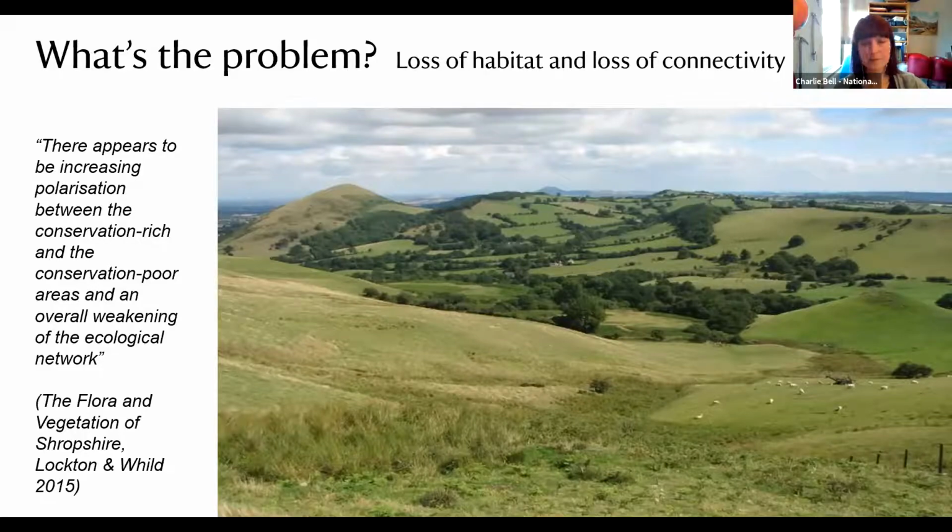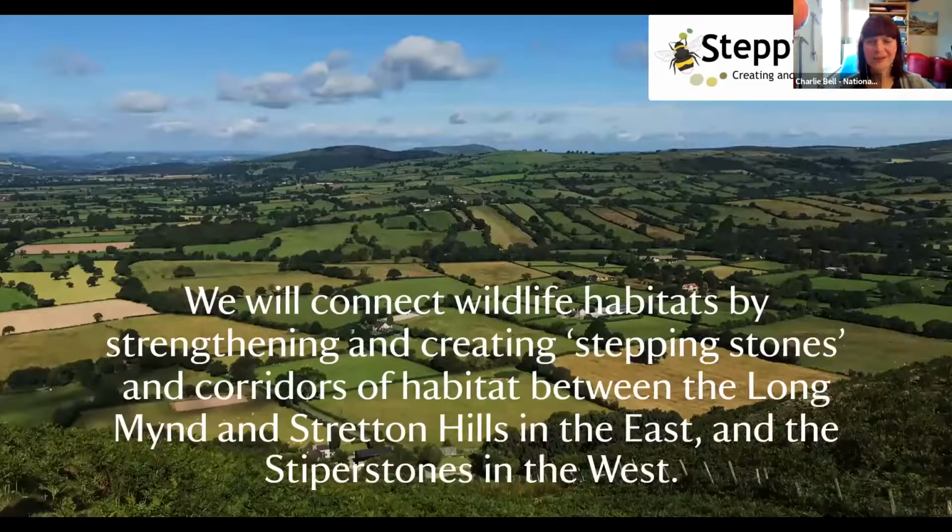So what are we going to do about this? Well, the aim of Stepping Stones is to connect up existing wildlife habitats by strengthening and creating stepping stones or patches of habitat, and linking them with corridors. And the area that we're focusing on, as I've said, is between the Longmynd and Stretton Hills in the east over to the Stiperstones in the west.